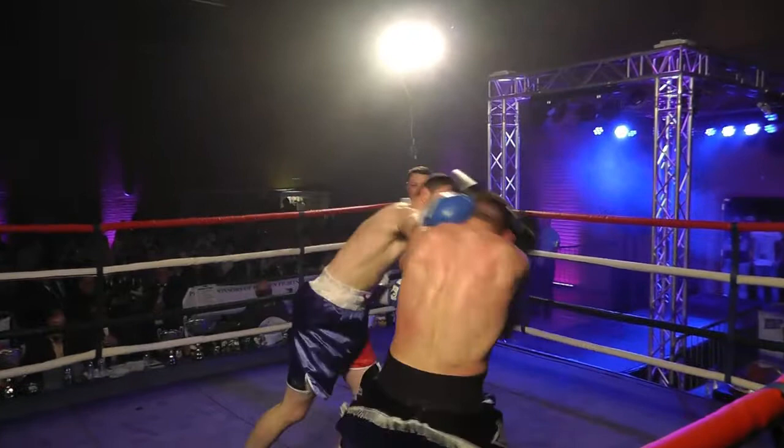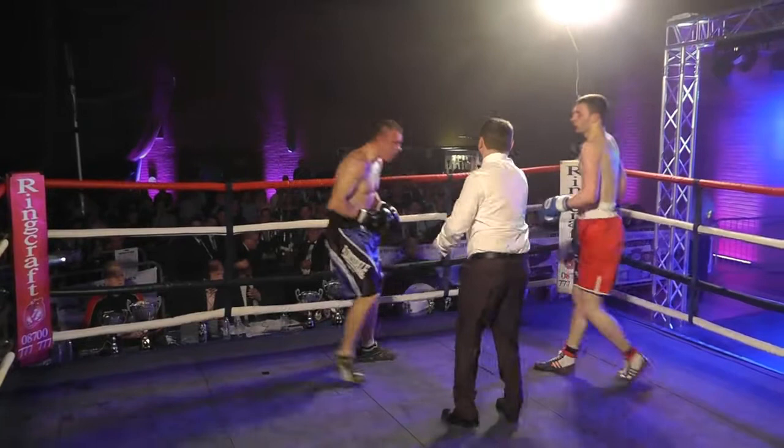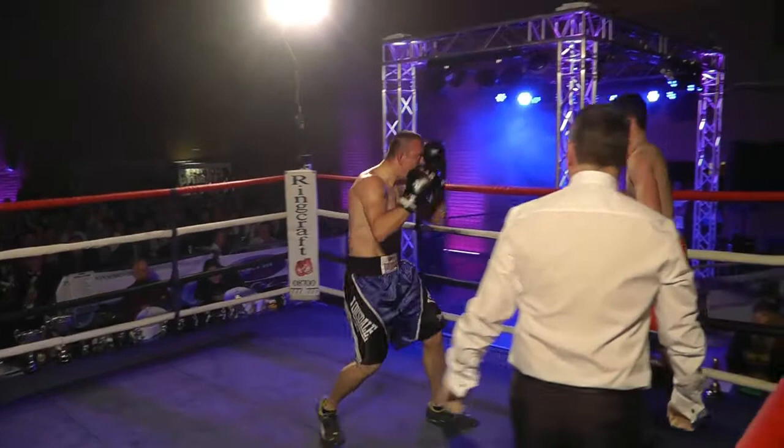KABHREAL is still getting through, but Mann is responding. And KABHREAL knows what's at stake here: this championship belt on the line. He's going after it, probably throwing more strikes, but is he landing? That's the question. Oh, big right to the body again, and then the movement from Mann, which has been his plan all the way through this, and it's been effective for him.